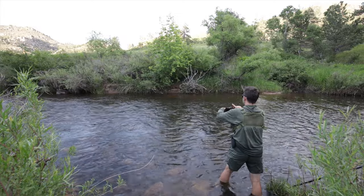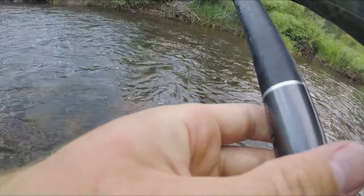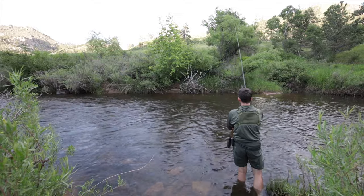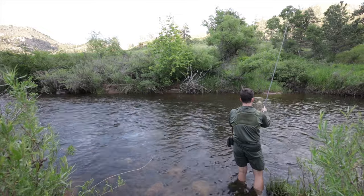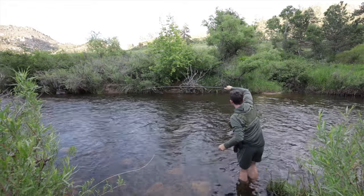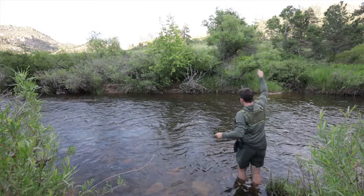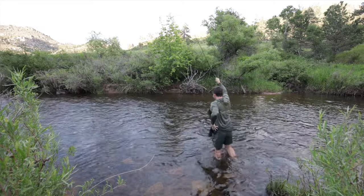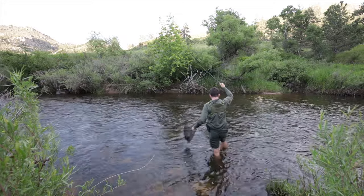Alright, let's see if I can find some more. Try to make a cast kind of to that slack water on the other side here. Nice transition between faster water and slower eddy. There we go. Nicer one here. Oh, wow. Awesome. Such powerful first runs. They are feisty.